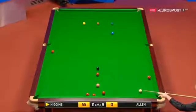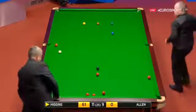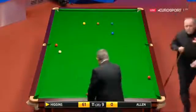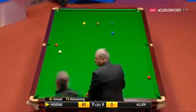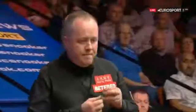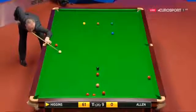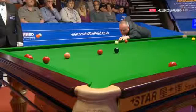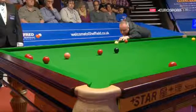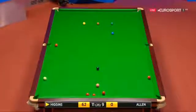Dead weight. Great pot. Just a little hard for the red. Needed to be a touch slower than that. I don't think the red cuts. 38. But the red behind the black will go. He'd need this red in a colour. What a tough red. 39. So the pink will need his opponent needing snookers.